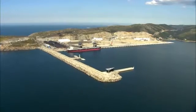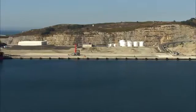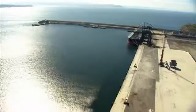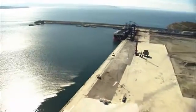Thanks to its versatility, resistance, and durability, the company's caisson technology has become the most innovative method for tackling a harbor construction project.